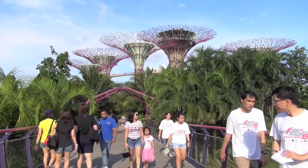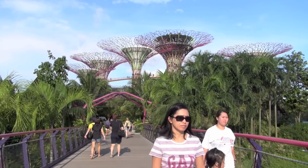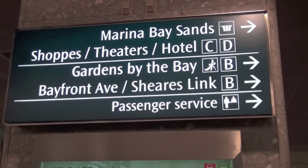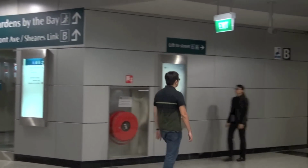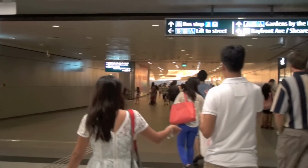Getting there is easy. If you know where the Marina Bay Sands is, there is actually a bridge which is connected to the gardens. It's also accessible by MRT. Just take the Circle Line and get down at the Bayfront station. When you get out, just follow the signs.